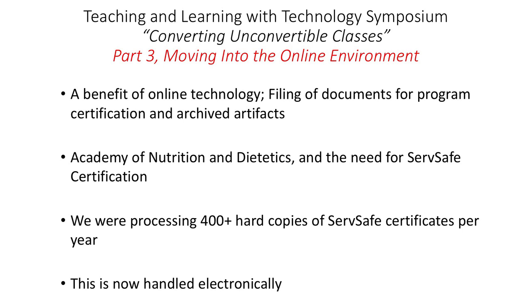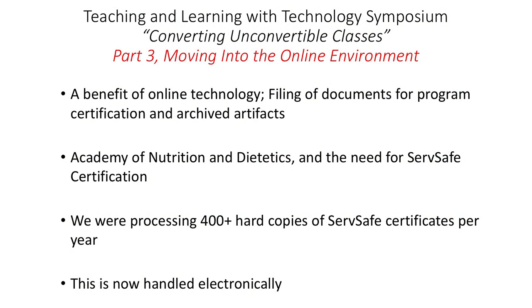Moving into the online environment, we used to have to track all of the students that would get a ServSafe certificate. When we first started doing this, students would go out, get their training, get their certificate, and bring it in. Here's my certificate. We would make a copy, give them back the original, and put their copy in a file. We were doing this for 400 students a year. The Academy of Nutrition and Dietetics wants to see that kind of certification. So we realized that we can use our learning management system to park all of these documents in the Blackboard system, and we wouldn't have to worry about filing, copying, holding, okay?